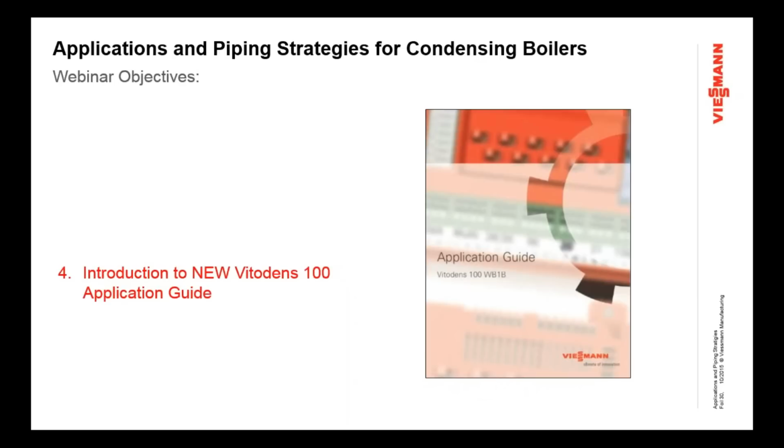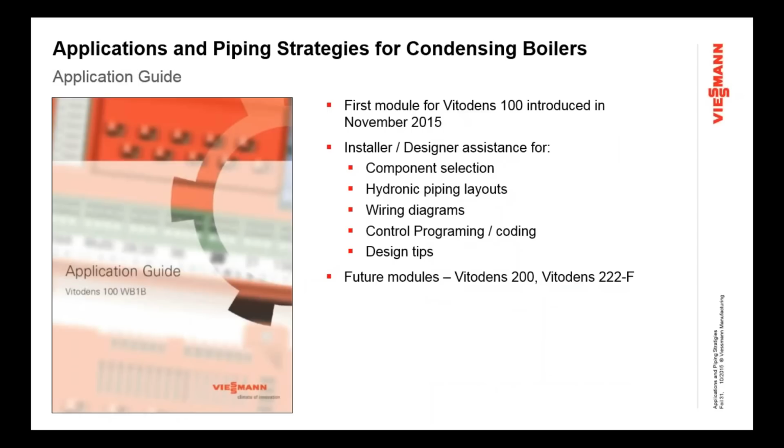This brings us to the 4th part of our webinar, which is an introduction to the Vitodens 100 application guide. Hopefully with all that foundational information now, we can move forward and start to say, okay, what do I need for my application? The first module of this application guide has just been launched. It basically gives the installer or designer assistance with component selection, different piping layouts. It gives you wiring information, control information, and design tips.